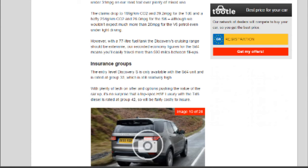However, with a 77-liter fuel tank, the Discovery's cruising range should be extensive. Our recorded economy figures for the SD4 mean you'll easily travel more than 500 miles between fill ups.